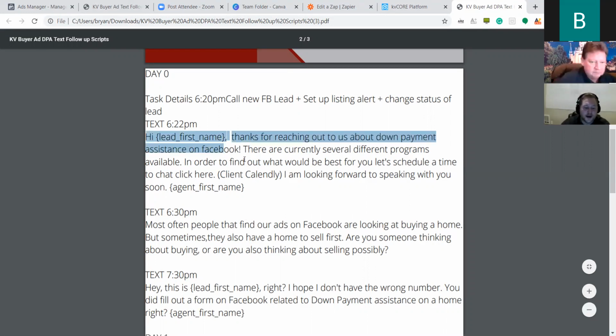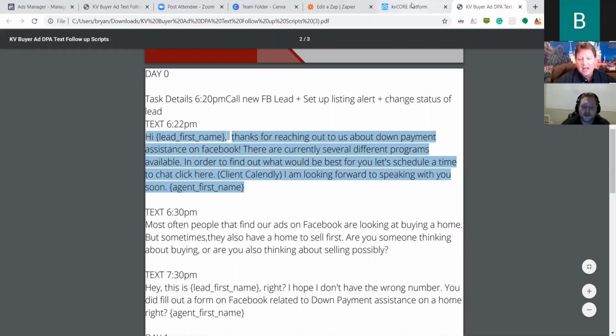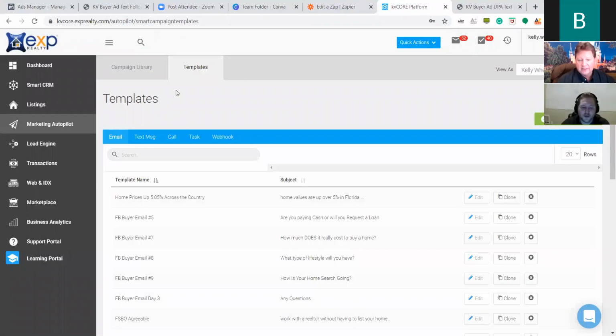And we already have in here all of the KVcore tags. So this is going to be the lead's first name that's going to be imported into here, the agent's first name. I recommend going in and setting up a Calendly account so that we can copy and paste that directly in, which is a free account. If you go with their free plan, it works fine. So go to calendly.com, set it up, and you'll be ready for this.